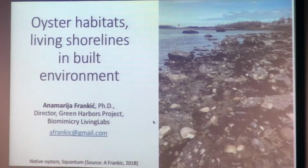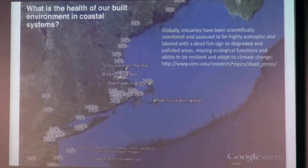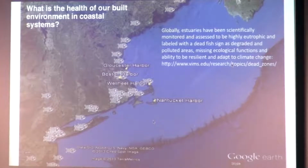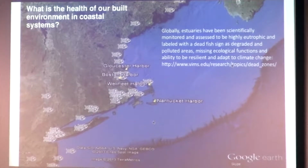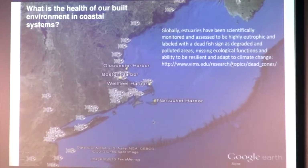And we all know what the problem is, and that's why we are here. We have it in every single estuary. My professor actually started this project with a dead fish sign, and my students and I started the Green Harbors project to change the dead fish sign into the alive, happy Nemo fish sign.